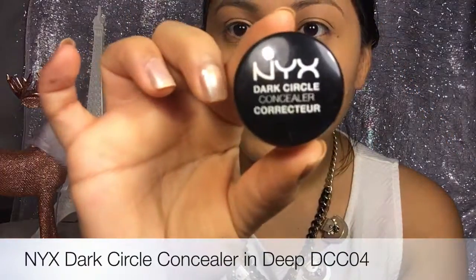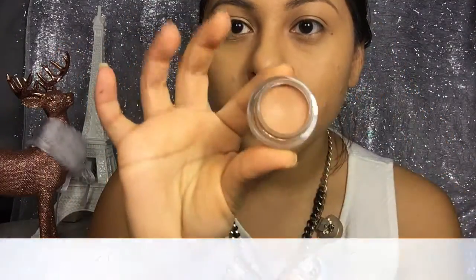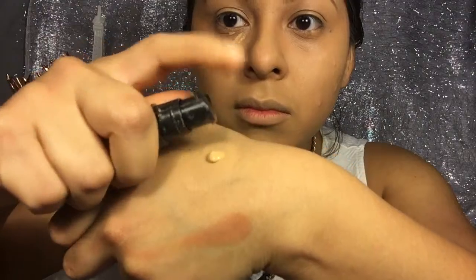And then I'm using this NYX Dark Circle Concealer, and it's actually an orange based concealer. I use it for my dark circles, and as I'm putting it on, you can see that it makes a big difference. If you have dark circles as dark as mine, you should really try this concealer or any orange based concealer.